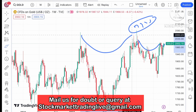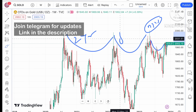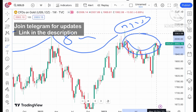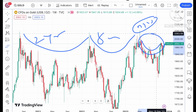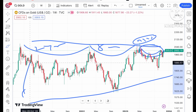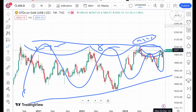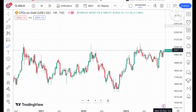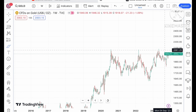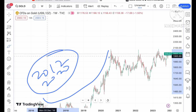If you go to this particular level, these two patterns are forming. This is a 2-year pattern, this is an 8-month pattern, and this is around a 6-month pattern, and chances can be high that this pattern is narrowing. So there is a higher probability of further upside as soon as this pattern moves close to the level of 2007. The probability is higher that it can go further upside, because this is the trend after 2012 to 2020. This is an 8-year pattern.